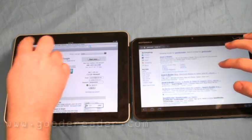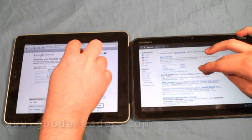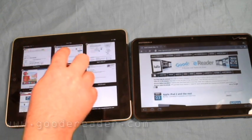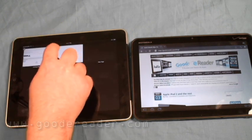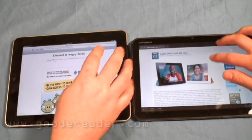So far it's looking like the Apple iPad is sitting at 2 wins and 1 tie, whereas the Xoom is at the 1 tie and the 1 win. So this browsing experience could definitely be the make it or break it for the Xoom. Well, we still have a few tests to go, but right now things aren't looking that bad.